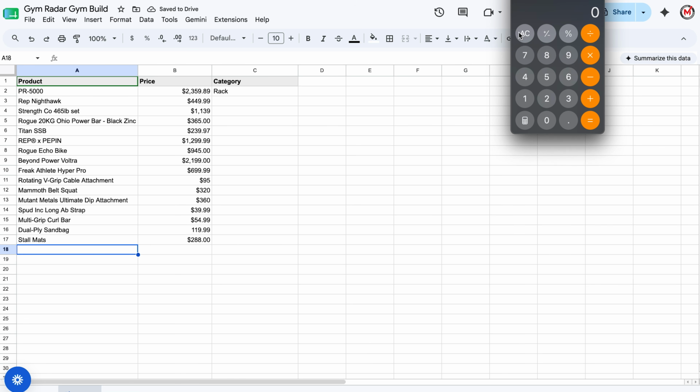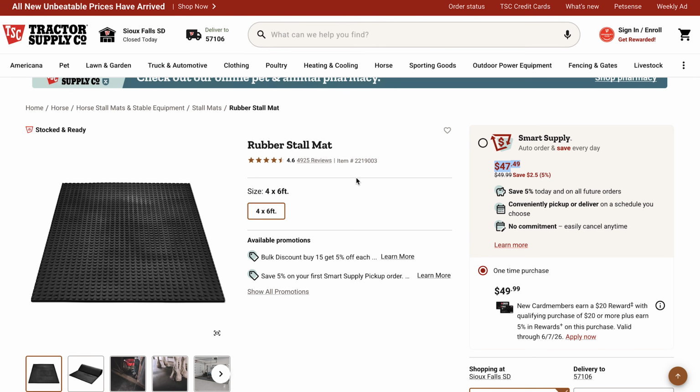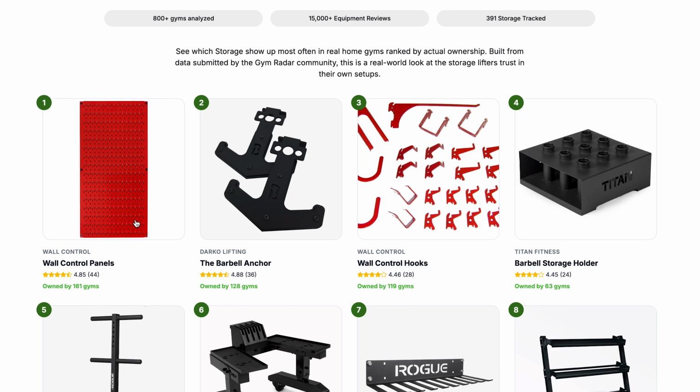Last category is storage. And are we going to take just a couple of storage items there? Again, you could get more elaborate on this, but for a starting point, I think we just say wall control and hooks, and do we set aside like $150 in the budget or something like that? Like that'll do some damage at wall control, right?